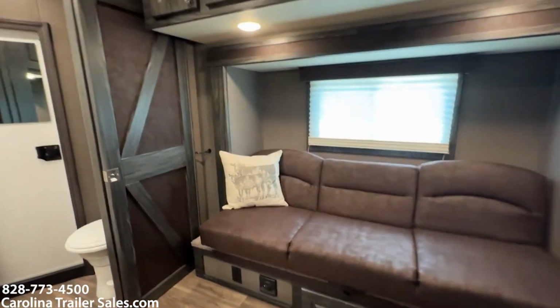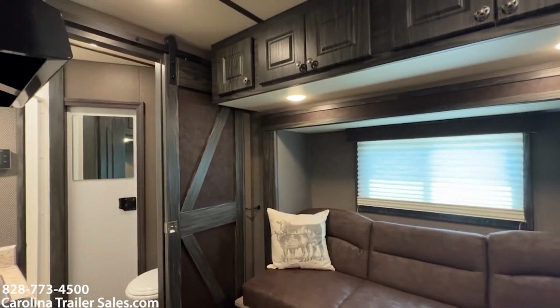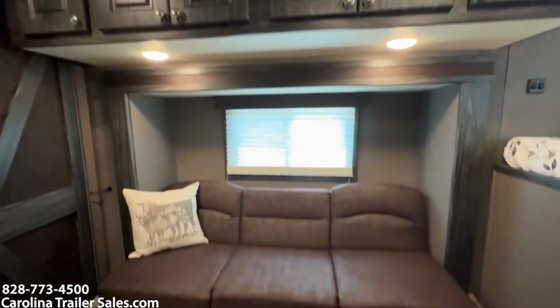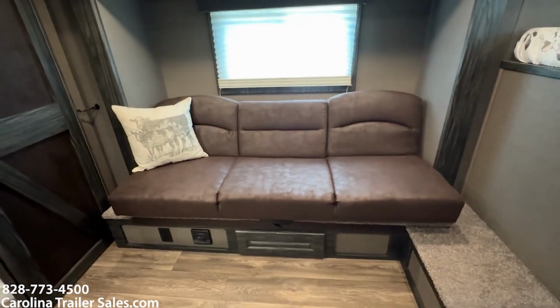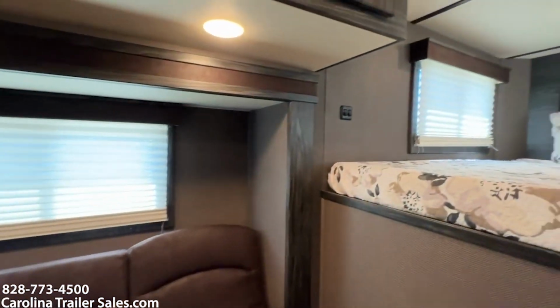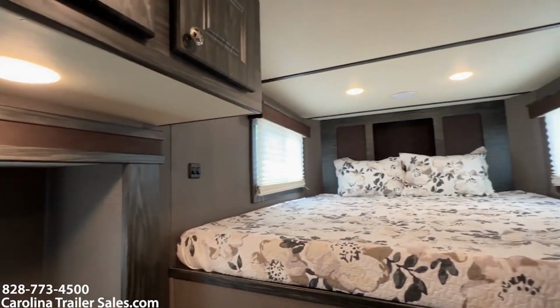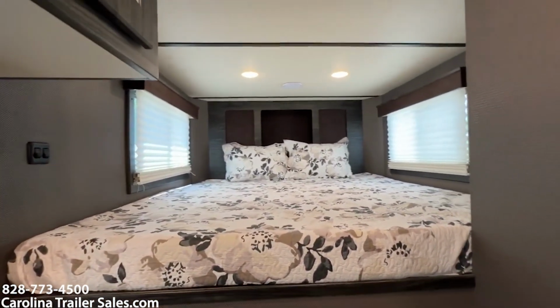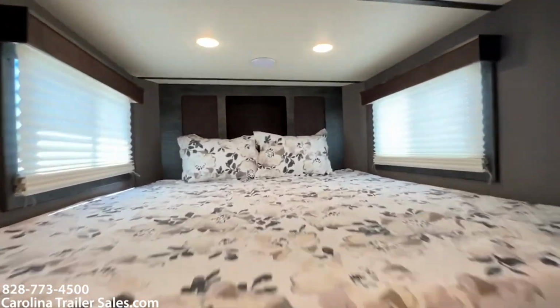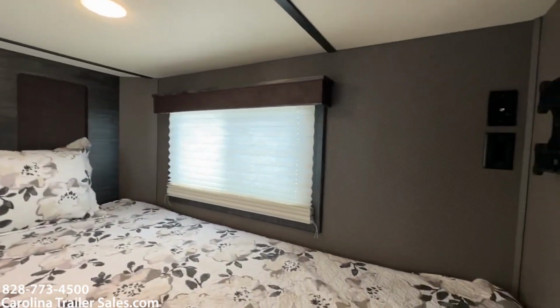It's got the sliding barn door for your bathroom. It's got cabinets all above. Couch does make a bed. That slide is manual. It's on a pulley system. Big bed area, so that mattress does cover the whole entire deck. It does have day-night shades.